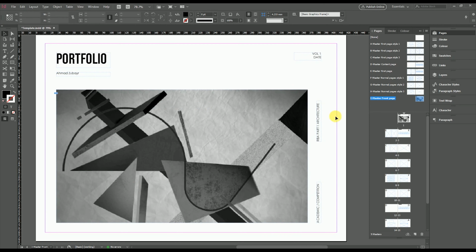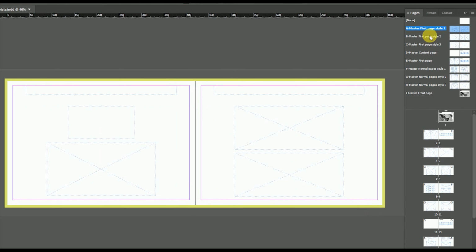Now you have a variety of layout styles to use. They all work very well together, so you can mix and match them. I added a variety because not everyone creates drawings to the same size, so you can pick and choose and see whichever one works for you, and you can always change them as well.